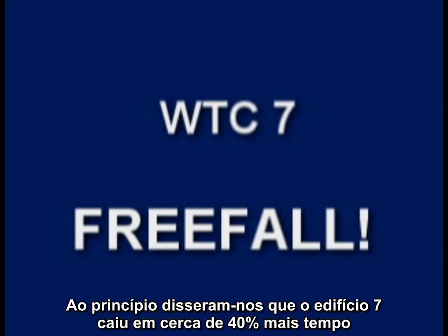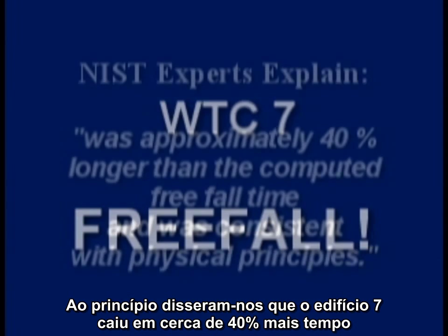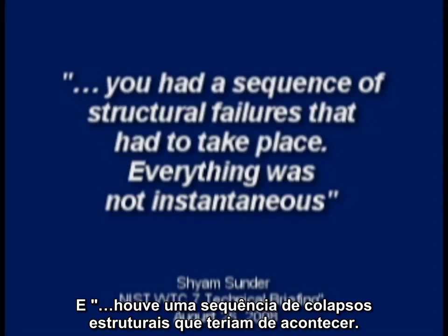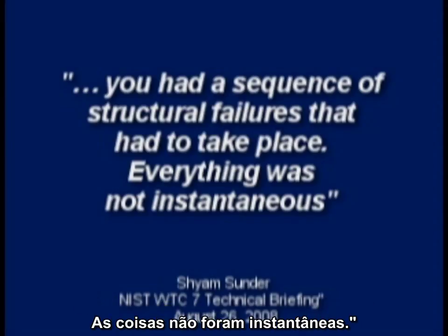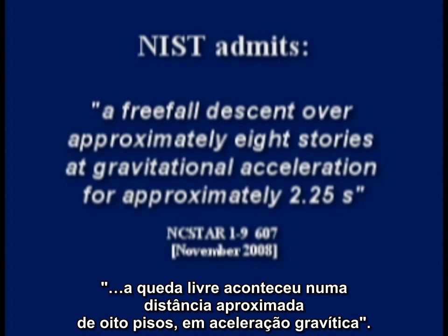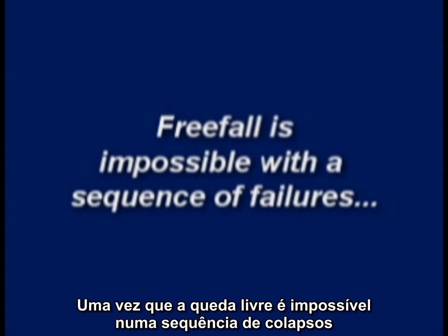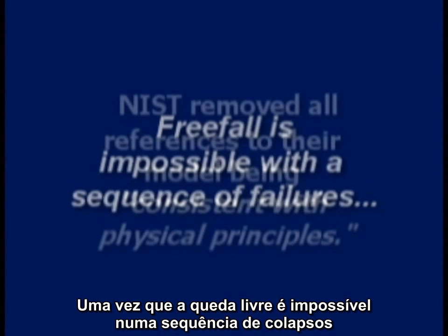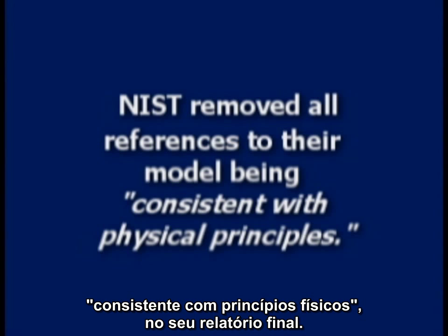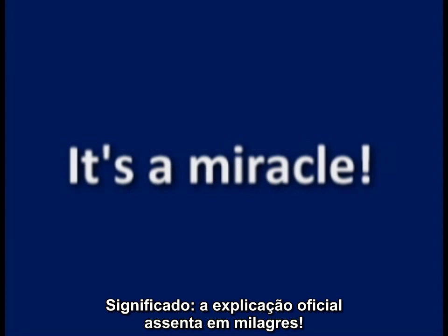At first they told us that Building 7 fell approximately 40% longer than the computed freefall time and was consistent with physical principles. And you had a sequence of structural failure that had to take place. Everything was not instantaneous. But when challenged, NIST finally admitted a freefall descent over approximately 8 stories at gravitational acceleration. Since freefall is impossible with a sequence of failures, NIST quietly removed all references to their model being consistent with physical principles in their final report, meaning the official explanation relies on miracles.